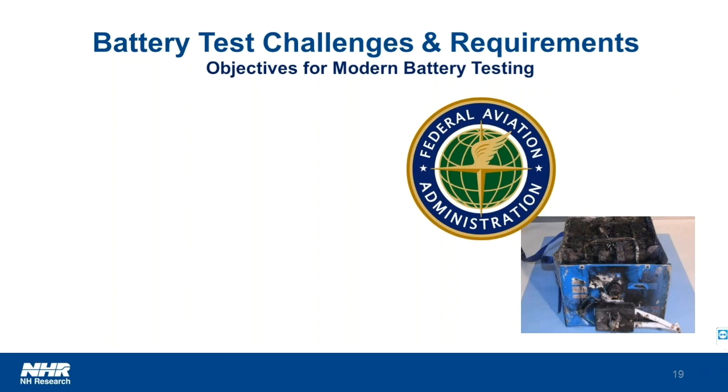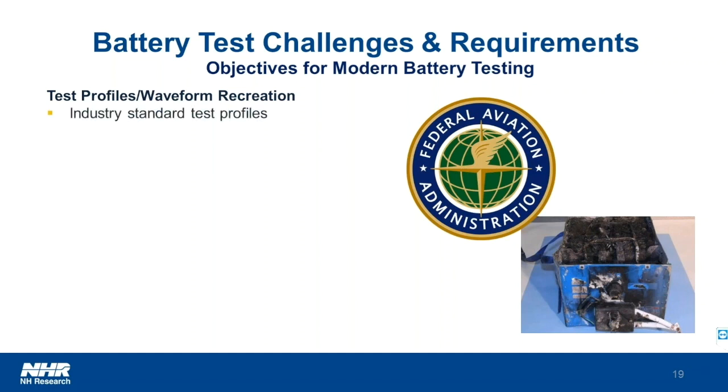Let's take a look at some of the top objectives for modern battery testing. One of the key areas for testing batteries is recreating test profiles or waveforms on the physical battery using the battery cycler. On other electrified platforms, such as passenger vehicles, entities like the SAE dictate test profiles that need to be run for safety purposes on the battery before it's validated to be used in application.